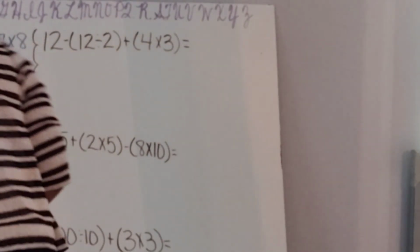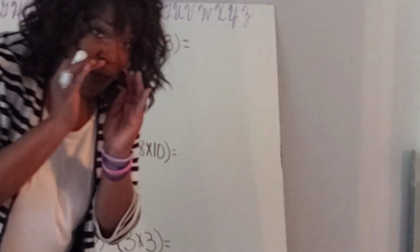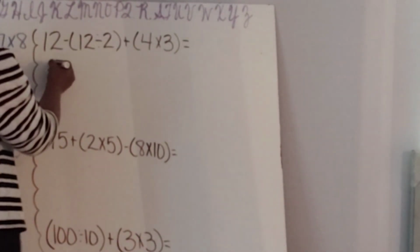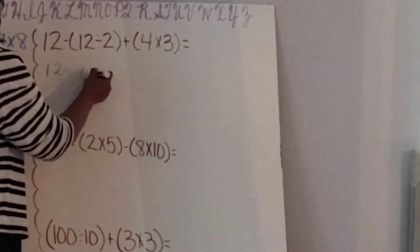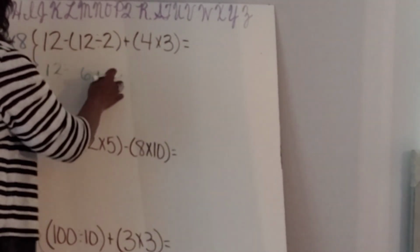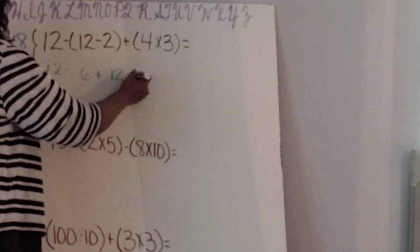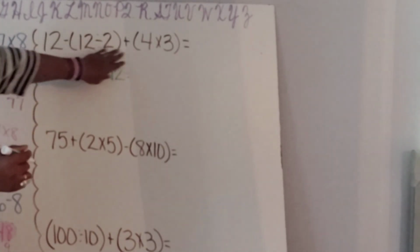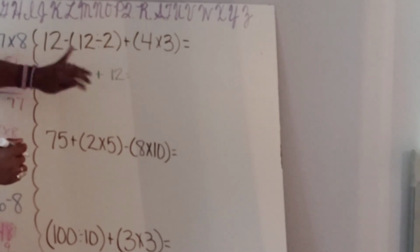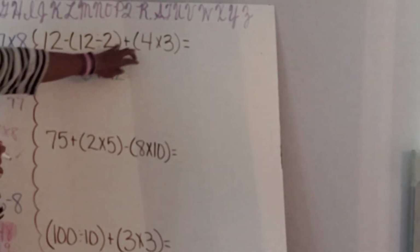So we have our problems with parentheses, and parentheses say, do me first. Remember, that's what parentheses said. So we look, and we can write our 12 and minus, but 12 divided by 2 equals 6. And then we bring down the plus, and then 4 times 3 is 12. So what we have is 12 minus 6 plus 12, because we took the parentheses, solved those together. It's not 12 minus 12 divided by 2. No, it's 12 minus 12 divided by 2 plus 4 times 3.